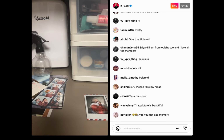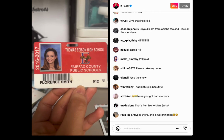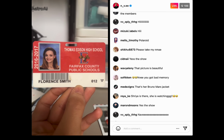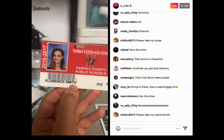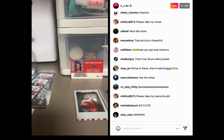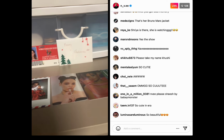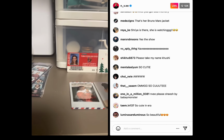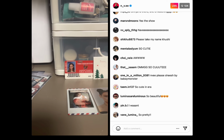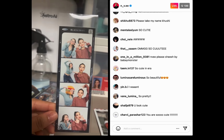Look, guys. It's little Miss Florence Smith. This is my high school picture when I took for my senior year of high school. I went to Thomas Edison. Look at that. This is my Christmas card that Shia gave me. And y'all already know these pictures, but yes, I did take pictures with myself. I'm sure you guys already know that.